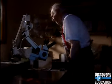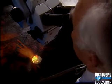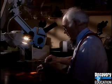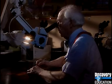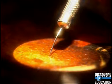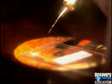For this delicate procedure, McCrone uses a stereo-optical microscope, the same tool surgeons use to perform operations. The microscope lets McCrone see down to the level of the pigment particles. He pries them up with a tiny needle. Then he carefully places them on a microscope slide.